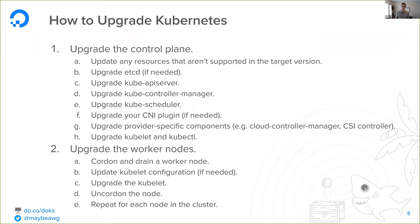Then you can upgrade the actual control plane components. You're going to upgrade your API server, and then your kube controller manager, and then your kube scheduler. Then you can upgrade your CNI plugin for networking if you're using one. And then you can upgrade any provider specific things. So assuming you're running in the cloud, you're probably going to have a cloud controller manager and a CSI controller, maybe some other cloud specific or provider specific pieces. Finally, assuming that you're running things on the master as pods or static pods, you're going to upgrade your kubelet on the master and your kubectl on the master for controlling those workloads.